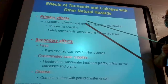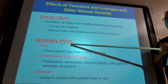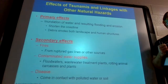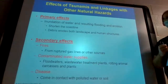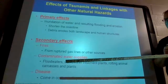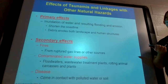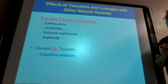So primary effects, obviously your wave of water coming in, it's going to push debris up, it's going to move stuff around. Secondary effects, fires. How does a wave of water cause fires? Fires are always happening with flooding because we bury stuff underground. We bury electrical wires underground, we bury gas wires underground, and when you flood those with water, they're going to have problems. And so fires are usually a secondary effect of floods. Contaminated water supplies. Obviously, if your well gets flooded, you can't drink from that water anymore. And then disease. Usually your sanitation systems, toilets aren't going to flush properly, when you have a major flood happening in your area. So lots of little secondary problems.